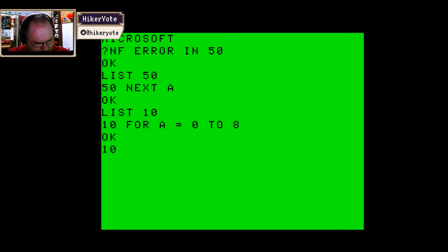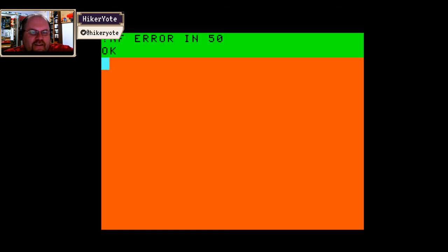Okay. Yep. And that is a very simple, basic program for changing the screen color. Except not really, because as soon as you exit out of the program, it goes back to black on green. Welcome to the Color Computer, everybody.